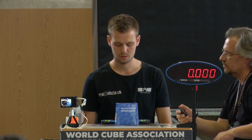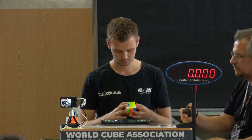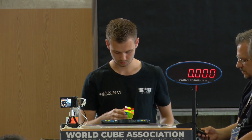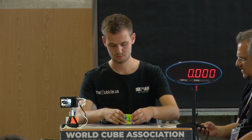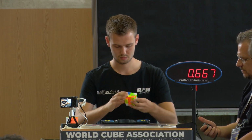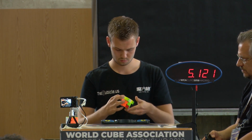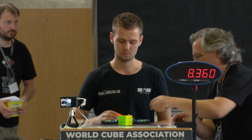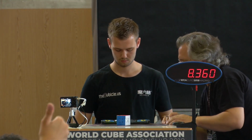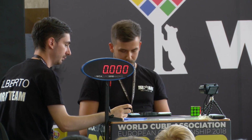So you can see Mats is trying to calm down, taking a long, deep breath there. Mats hasn't been doing well in finals recently. He did not perform as well as he wanted in 2017, and so I feel like there might be something to prove here. A little slow in the solve. Saves it a little bit with the ZBLL, but yeah, a bit slow there, quite locky. Hopefully he can start turning smoothly like he did in that first solve.